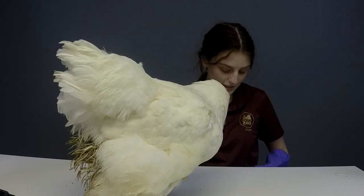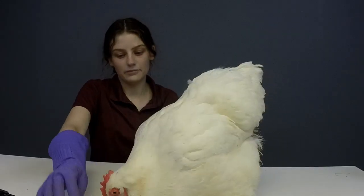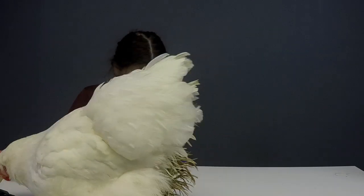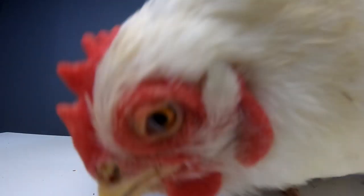So she lays an egg pretty much every day right now. She'll do it for pretty much the whole season. Chickens can lay anywhere from 120 eggs to 500 eggs in a year. But Bertha mostly lays them in the summer and spring. That's when the natural kind of cycle is.